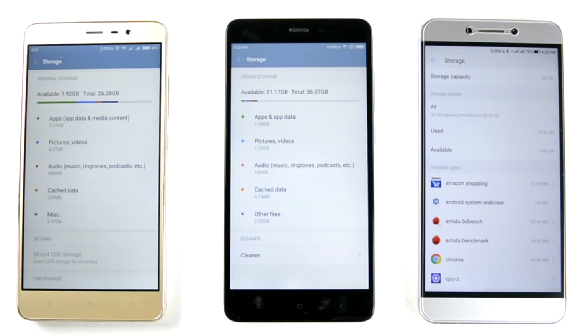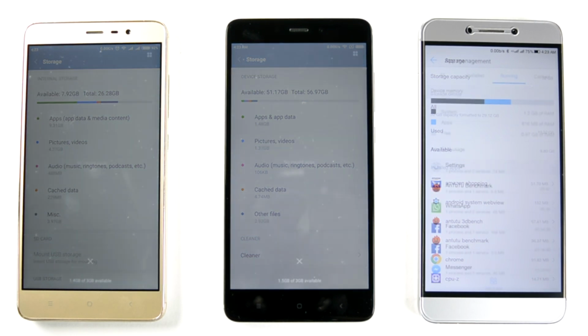From the storage point of view, Redmi Note 4 is 64GB, Redmi Note 3 is 32GB and LE2 is 32GB. There is a 64GB version now launched, but it is not available online. It is an offline sort of mobile, which is priced around 14 to 15,000 Indian rupees. But in this we are talking about these three phones, so 32GB, 32GB and 64GB.